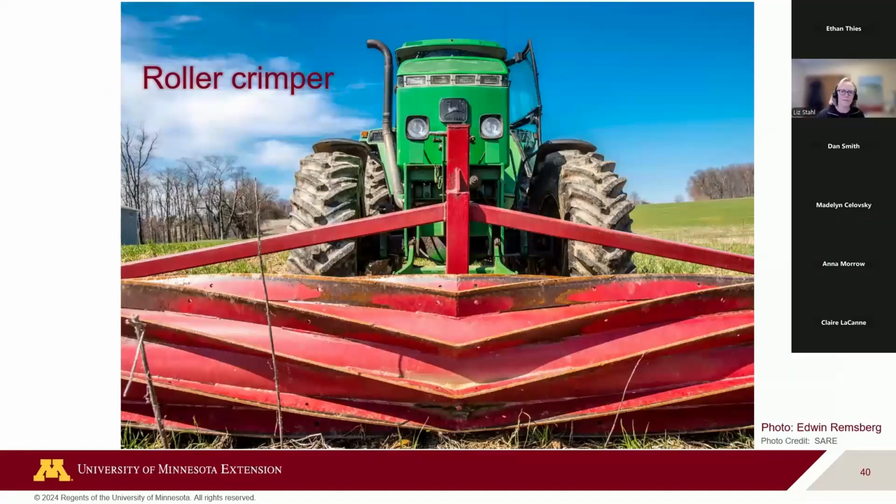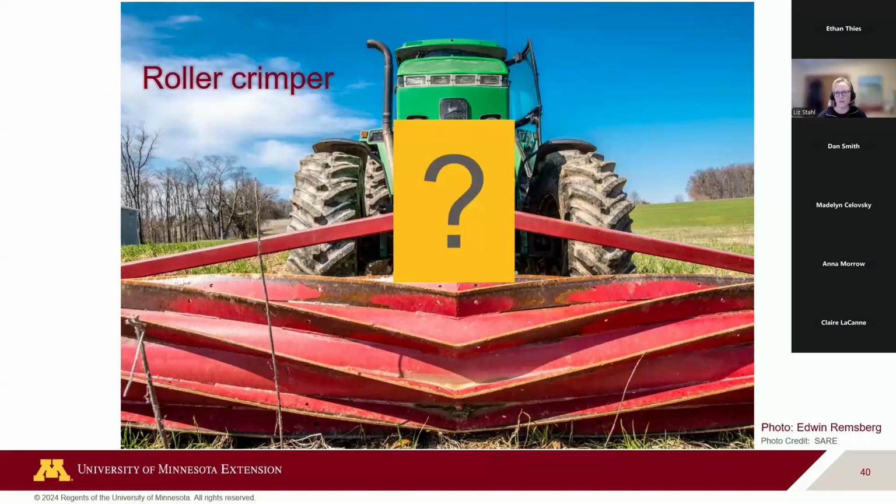This question comes up a lot of times. What about roller crimping? We have not done a lot of research on this at the University of Minnesota. We did a trial many years ago, before my time, and I still hear about it now. It didn't work very well. It's not very effective. Timing is everything with that. You really need to get the cereal rye when it hits anthesis, when the pollen is starting to shed. So that's why I put a question mark. I've talked to various farmers. Some have been able to get pretty decent control with this, but it's kind of a question mark too. But it is another method out there. In organic systems, you don't have a lot of options for termination, but roller crimping in our conventional system has just been more inconsistent, is what we've seen and heard.